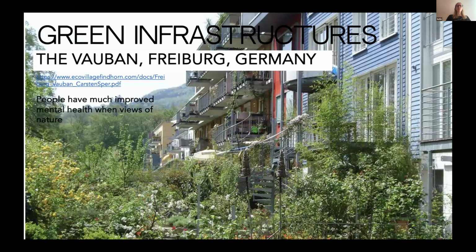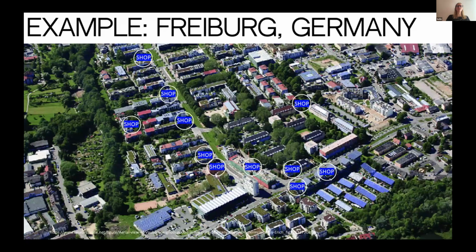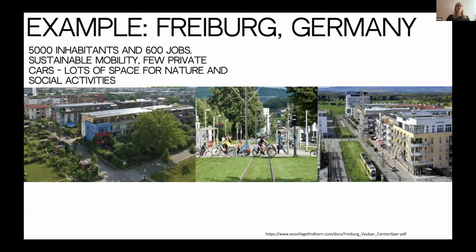Another example is in Vauban, where there's a lot of greenery in the back gardens, and people have much improved mental health when they have these views of nature. And of course, some of this also comes back to versatility, diversity, and the social infrastructure, where it's not just purely residential areas, but also mixed use, where there are shops and schools and so on dotted around. And then you can see that it really also supports cycling and tram use and so on, and the green connections as well.